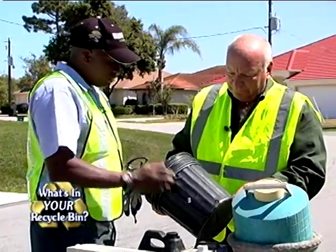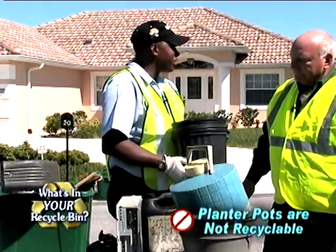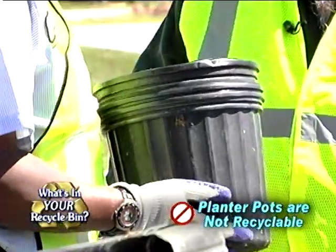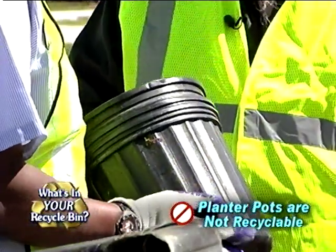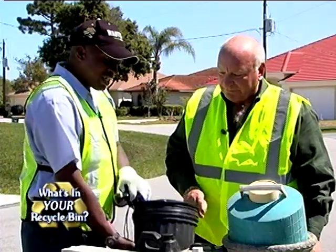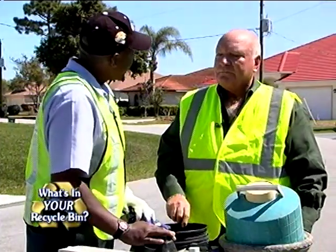As well as our planter pots. It's a heavy recycled item, but it doesn't fit our program. So no planter pots. They are not recyclable items. All these items do not fit the Palm Coast recycling program.